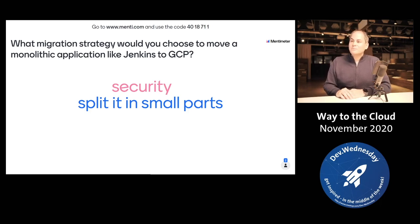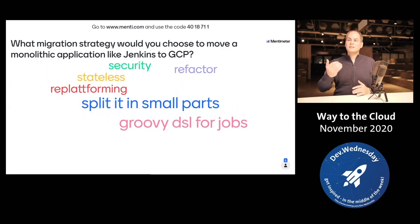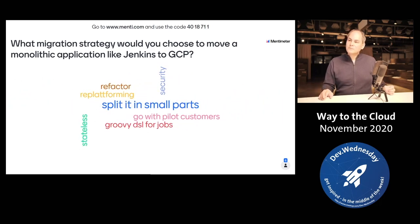So I can see security is an important part, that's true. I can also see split it in small parts, so not do everything in one go. I completely agree with that observation. I really like the stateless part. It captures very well the issue that we have with Jenkins, in the sense that Jenkins is very strongly based on this notion of having an instance that you start up and shut down again, and it consumes resources even though it's not doing anything.